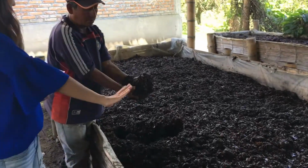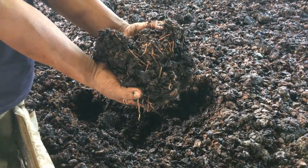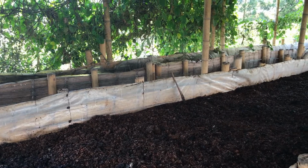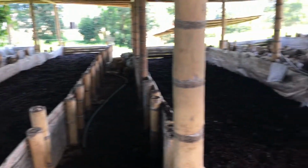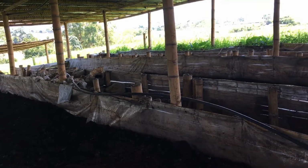This vermicompost is used to improve the compost I showed you before. The reason why we recycle the water is to assure you we use no chemicals and all the process is completely natural and good for the soil.